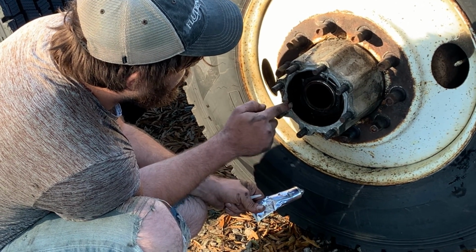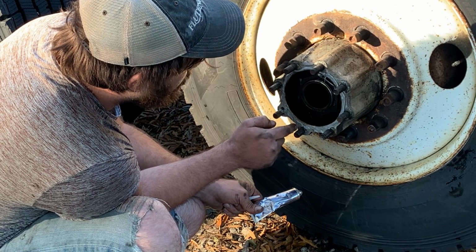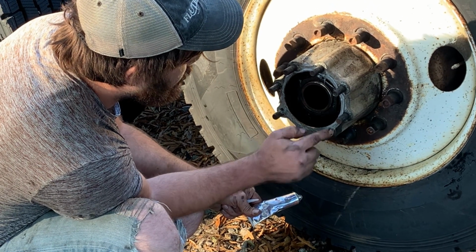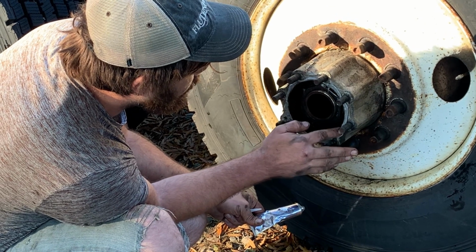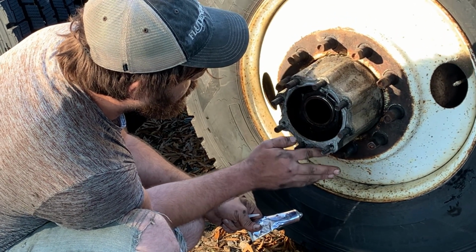What is that? Silicone. For what? Keep it from leaking. Leaking what? Oil. Oh. Axle oil. Oh.